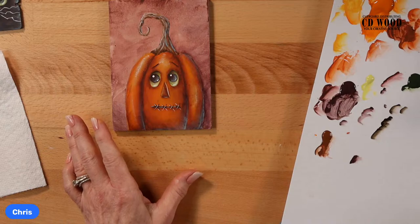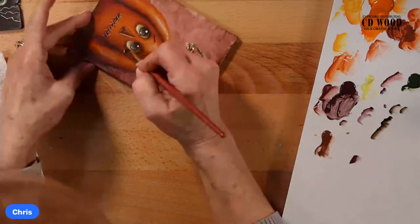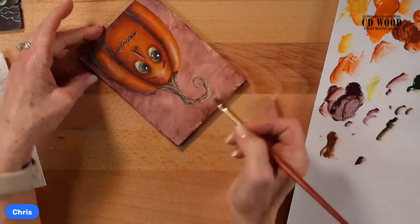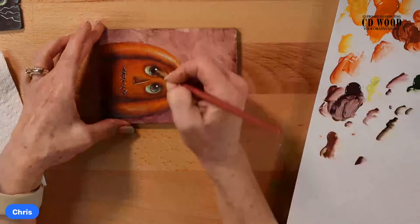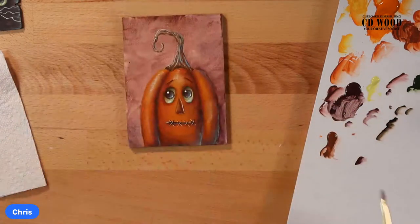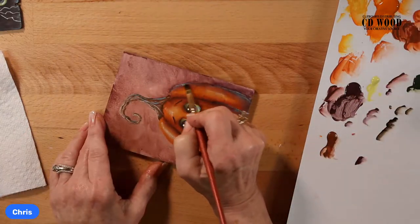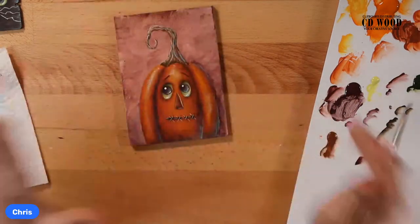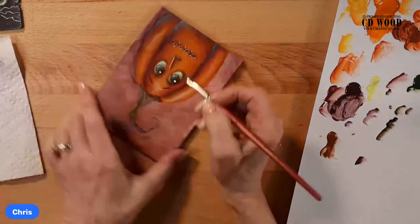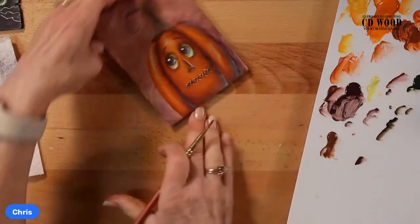I'm thinking that maybe even right here in the eye, just a little bit right. Oh, look at that. So much fun. I just love to play around with color. This is where I fuss the most, just making sure a little bit of hint here and there. I could probably pop a little bit in his nose. Just a touch.